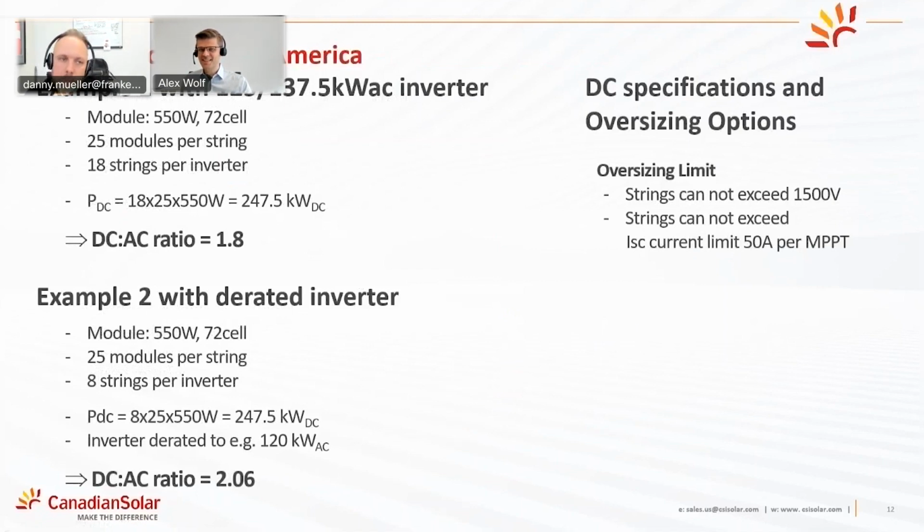We are preaching DC to AC oversizing and high DC ratios for many, many years now. And we want to just have two examples here of what you can do with the inverter. We have picked the smallest inverter in that category, that's the 125K, which is technically a 137.5. And we will talk about that a little bit later.